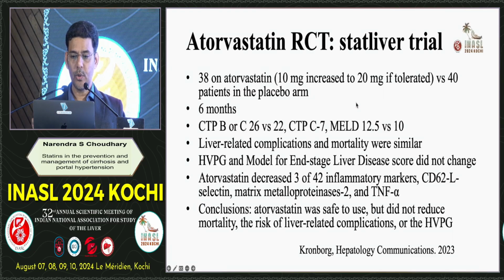Then randomized control trials. StatLiver: 38 patients on atorvastatin, 10 mg to begin with, increased to 20 mg if tolerated, versus 40 patients on placebo, followed up to 6 months. Some of these patients were Child B or Child C, but very few were Child C, only 7. MELD was 12.5 versus 10 in placebo. Liver-related complications and mortality were similar, HVPG and MELD no change. Atorvastatin decreased some inflammatory markers. So conclusion, atorvastatin was safe but no clinical benefit.